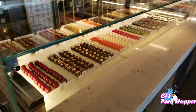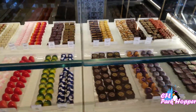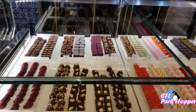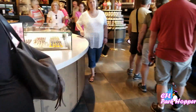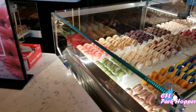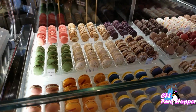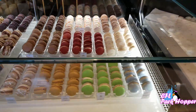All kinds of neat stuff, little candies. Wow, these are really cool. I will have to come try some of this sometime. But I'm not gonna get it today because I have another special dessert that I am gonna eat today, which I'll show you at the end of the video. We have all kinds of flavors of macarons here. So if you're a macaron lover, check this out. I have never seen this many macarons in my entire life. Really neat.